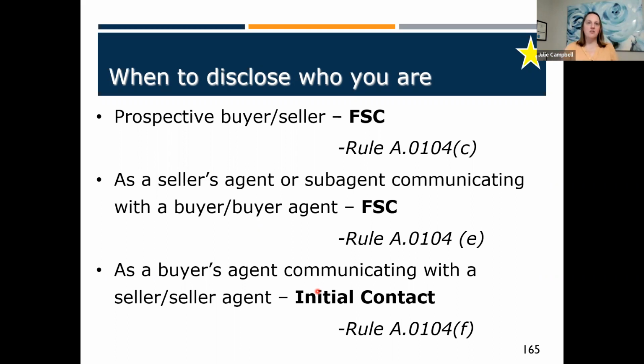Are you scheduling it as a buyer's agent? Are you scheduling it as a seller subagent? You have to identify your role when you're scheduling the appointment. You schedule the appointment, you hit submit. The seller and the seller's agent will get an email or a text, however they set it up. And that email or text is going to say, Julie Campbell, comma, buyer's agent, comma, wants to show your property at 10 a.m.